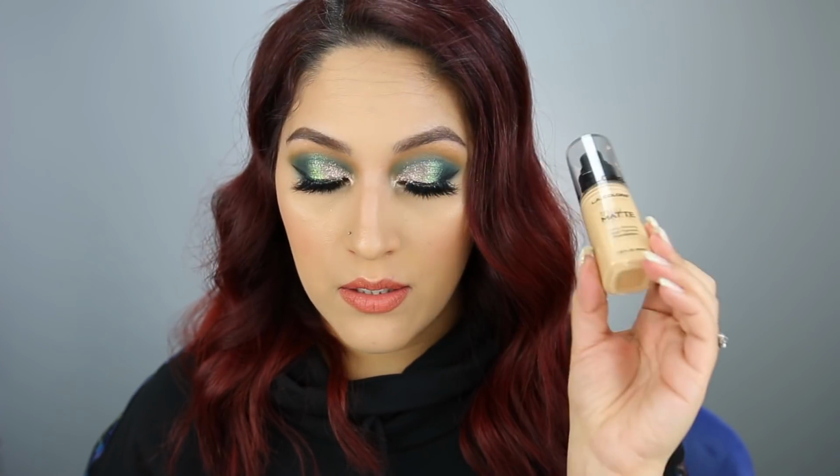It's pretty much like a medium high. You can get high coverage with this. So another great foundation. Check it out. It's like $5 or less.